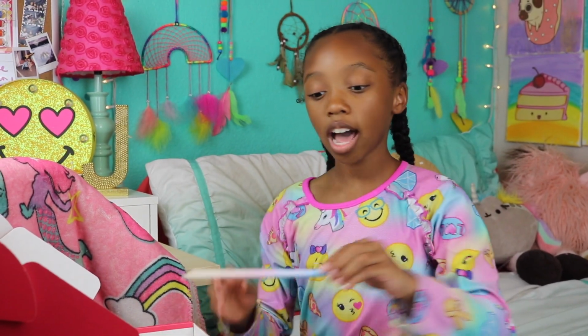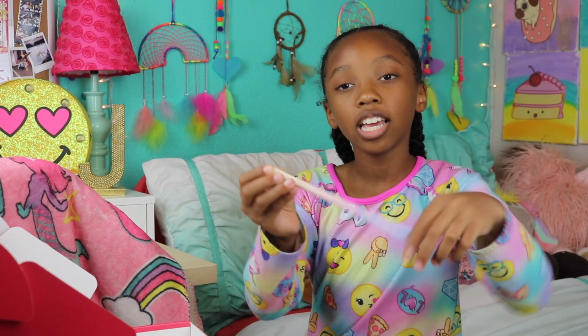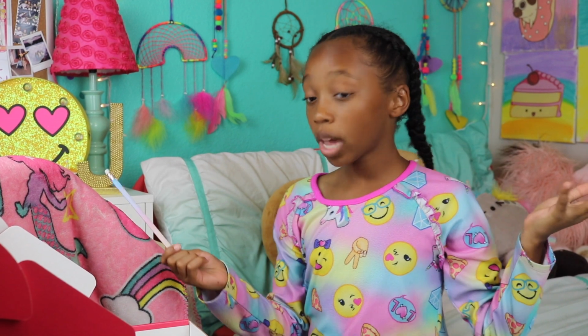The last thing we got is an ombre pencil, and I love ombre like I said, and this is pastel ombre, so it's so pretty. And that's all we have in the box.